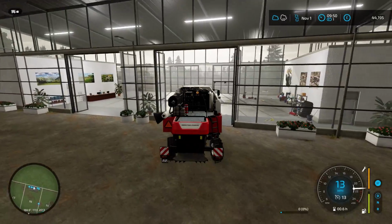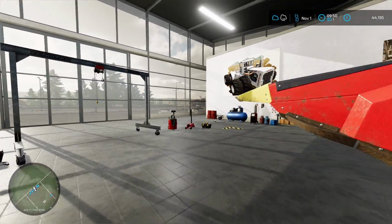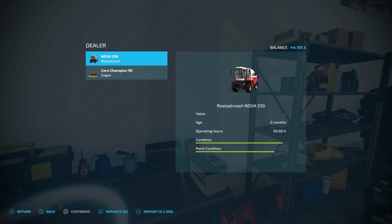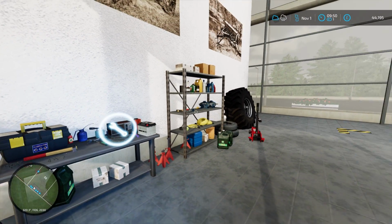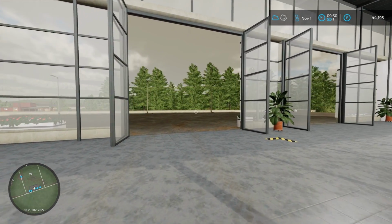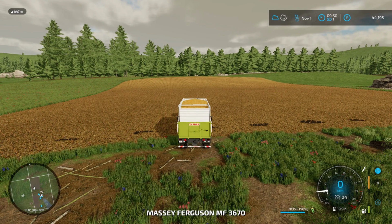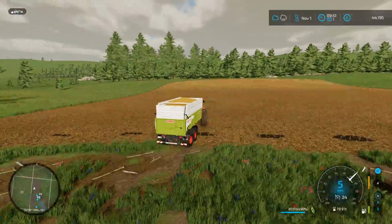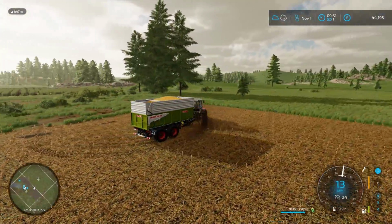So let's return this. And I think it might charge us a bit of money for the work time. But it might not because it's per work hour, and we haven't even had it an hour. No, it hasn't charged us anything, so that's good. And now we've returned the harvester, let's swap into the tractor and see exactly how many litres of corn we've got. Okay, the trailer's 90% full, and we've got 20,353 litres in here. So that's basically what I thought we'd have.